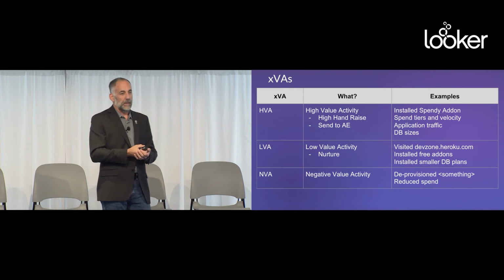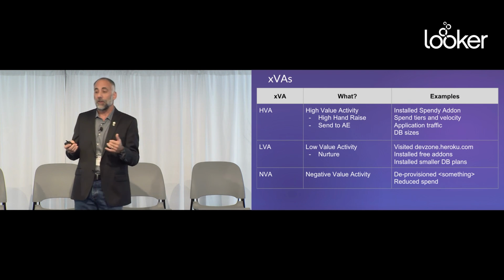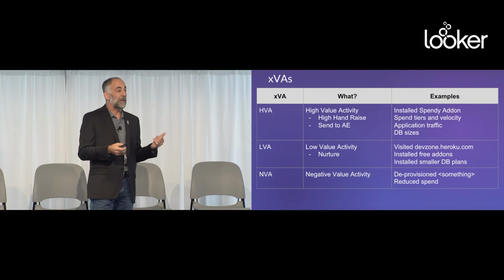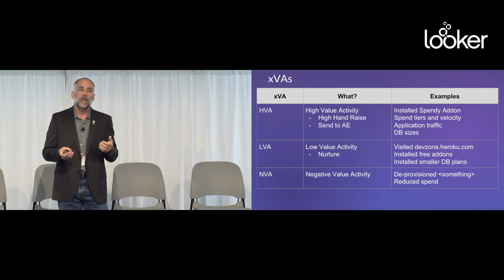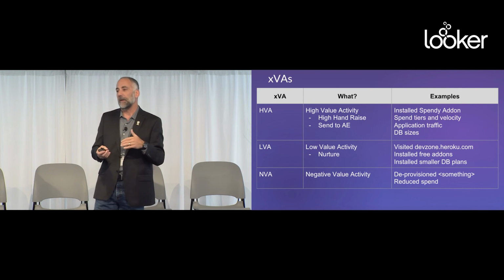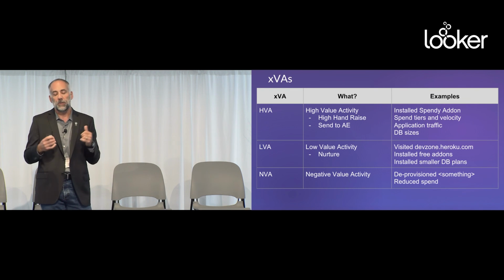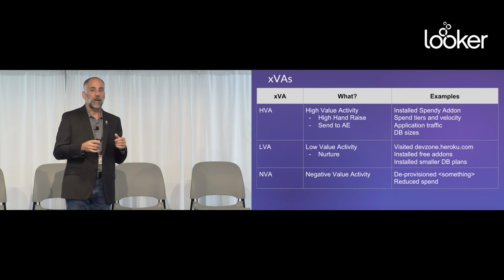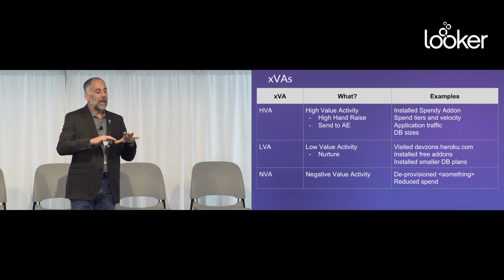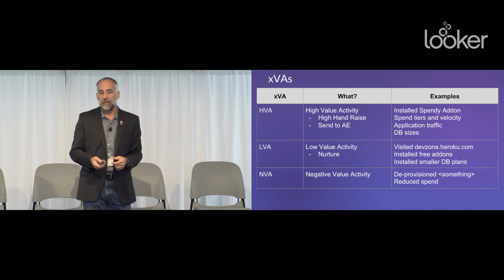But then there are the negative value activities. What are people doing that is a sign of bad things happening, that they're going to leave the platform? I can tell you one of the things we did horribly wrong: when their spend goes down to zero or close to zero, you might want to talk to them, but they're gone. They have left the building by that time. Some of the things you might want to look at is, wow, a month ago they had 20 apps, now they have 15 apps. Or they had these spendy add-ons and they're reducing them. And there's application traffic. Some of them are the exact opposite of the HVAs. So we spend a lot of time internally talking about, is that an HVA, an NVA, an LVA? And that really forms a ton of our discussions. All right, so that's a really big one. If I have one slide to leave you with, that would be that one.